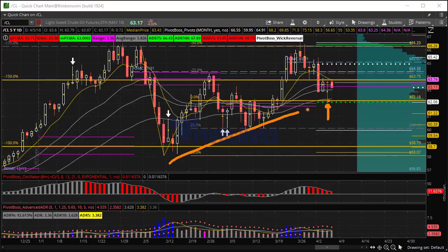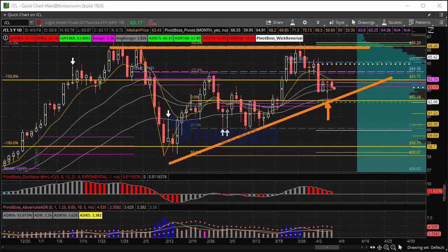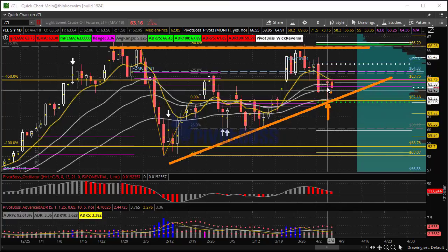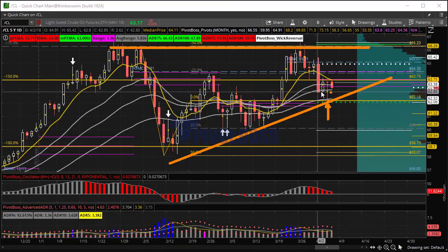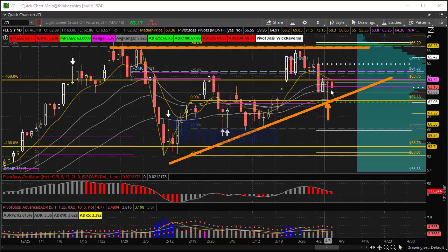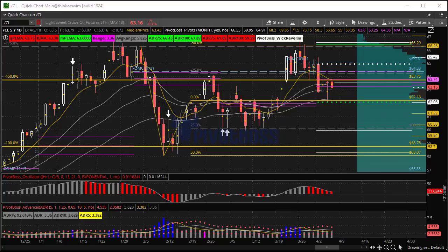We have an uptrending market for the most part. We have kind of an ascending pattern. Here's your midpoint right there. That's the key midpoint that you're going to want to watch, because if price can hold that midpoint, which is 62.85, and in here the 2-day lows basically 62.80, that's your zone that bulls want to defend.